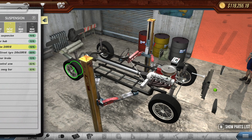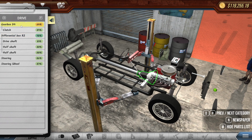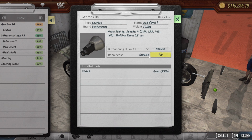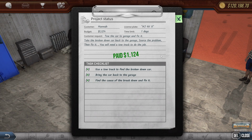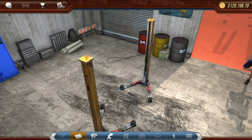Okay, let's see what we have here. I'm not seeing anything. Gearbox. Fix it. There we go. Done. Sweet. All right. Next car we need to find.